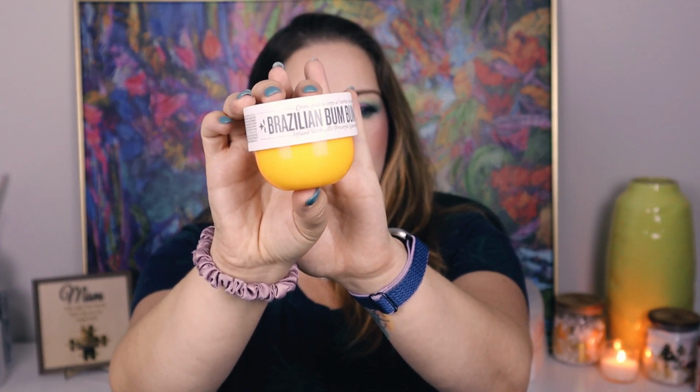I used up one of my Brazilian Bum Bum creams from Sol de Janeiro. I absolutely adore this product. I still have a few other little minis, smaller than this mini, bumping around, but I do feel like probably next year in 2025, in the spring Sephora sale, I will pick up a full size because I really do love it. And the scent is just iconic. And if that makes me basic, I am totally fine with that because I really enjoy it.